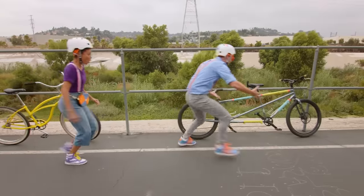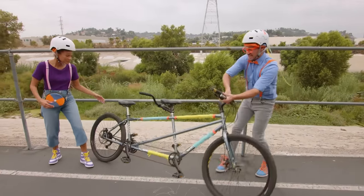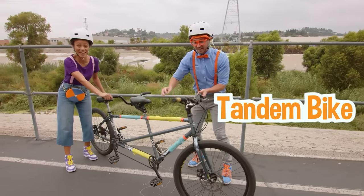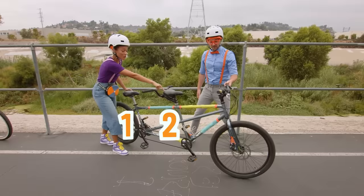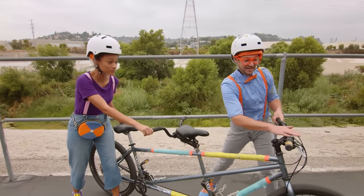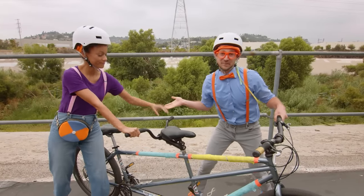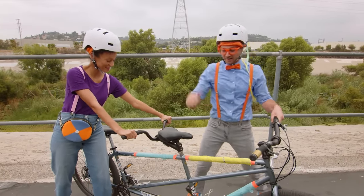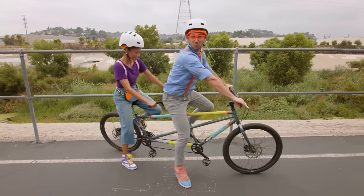What? Look at this. This is a tandem bike. Wow, there's two seats on this bike. One, two, and two sets of handlebars. These handlebars up front are for the person that steers. And these are for the person in back, so then they don't fall off. Wow, shall we try it? I can't wait. All right, two people, one bike. Here we go.